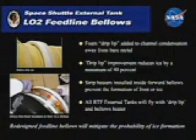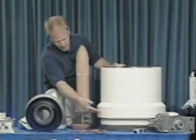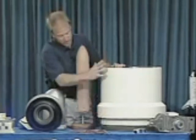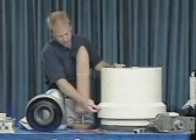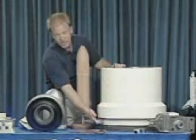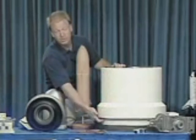What we had before was a configuration, and we got what we call one of our bathtub fittings over here. This is one of the test articles that we use. Before, this foam actually came down and was tapered here at the very end, and any condensate that ran down the line would come down over this slip, and it would run then diagonally straight in against this metal structure.